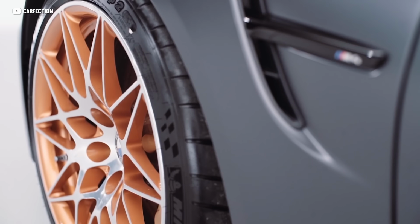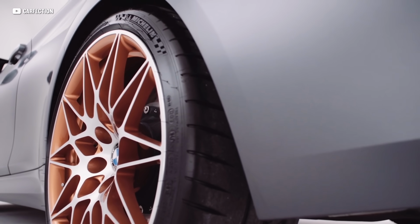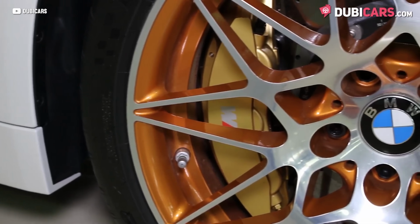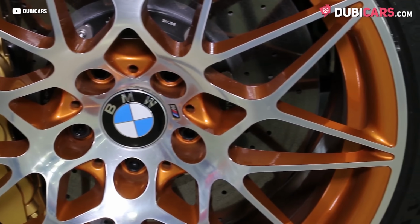Now, would this car look good with just a regular non-orange set of those star spoke wheels from a regular M4 or M3? Yeah, of course. I mean, it's hard to make this gen of M4 look bad, but the fact that these were a factory option makes me happy, and that's why they're on the best side of the list.